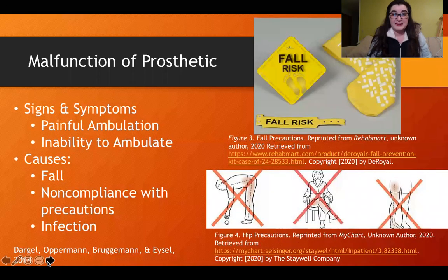Malfunction of the prosthetic. Typically, patients will know when this happens. It's going to be a dislocation, and most commonly it's following either a fall or, in hip patients, non-compliance with their hip precautions. With these patients, they're not going to be able to stand, they're not going to be able to ambulate. So to prevent against this, we are going to emphasize fall precautions while in the hospital, and we also will be making sure that these patients are going home to a safe environment. We are going to teach hip patients the hip precautions prior to surgery, and we will reinforce these while they're in the hospital, and we will make sure that they understand the hip precautions before going home.